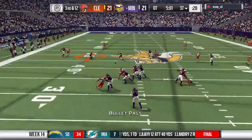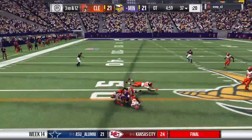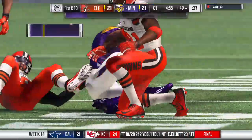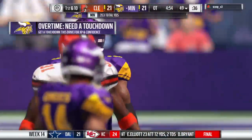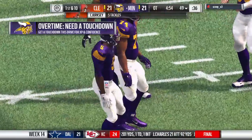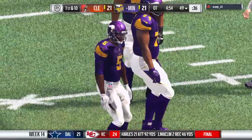On third down, Bridgewater. He's going to flip one out here to his running back. And he will have the first down as he's brought down up near midfield. Everyone's got to be able to catch the football. Doesn't matter what position you play, but if you're on offense, be aware a ball may come your way.